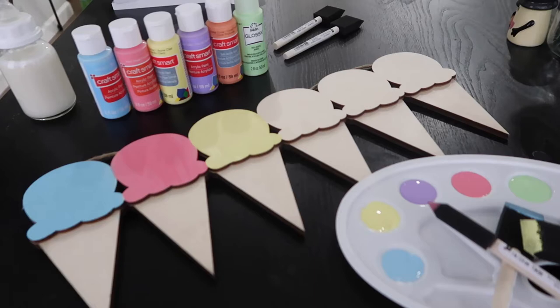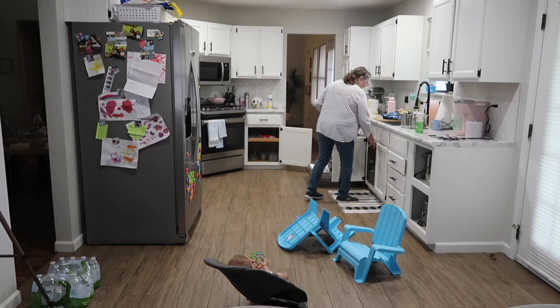Okay guys, so this is what I have so far. I'm going in this color order. And I think it looks so cute so far. Kellen's not happy. What's the matter, buddy? He just wants to be held. Yeah, I think he does.